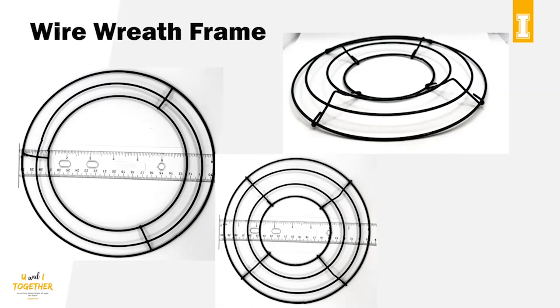They are not flat. Sometimes you will see some of the wire frames that are completely flat, but most of the time they do have a curve to them, and you want that curve to be facing up, as in this photo here. So you want that to be up. It's going to help add a little bit of fullness to your wreath as you put them together.